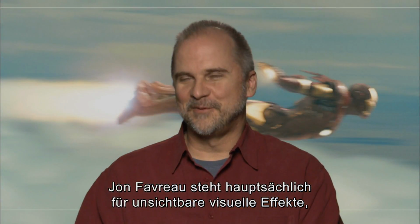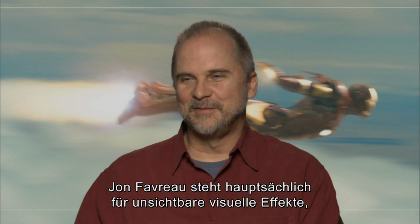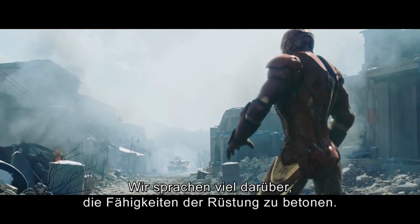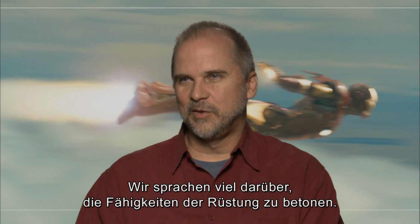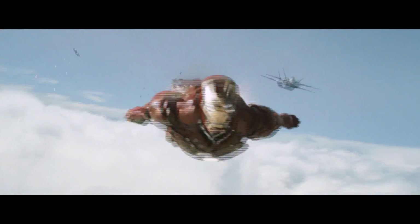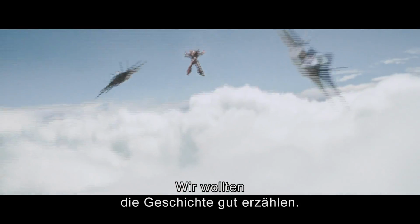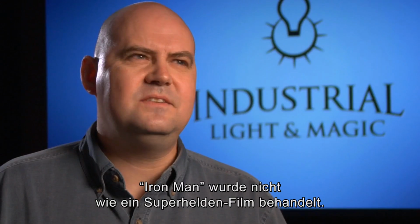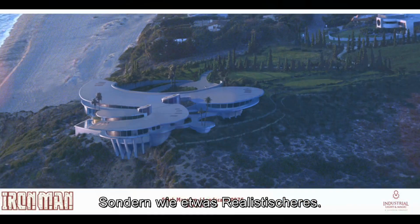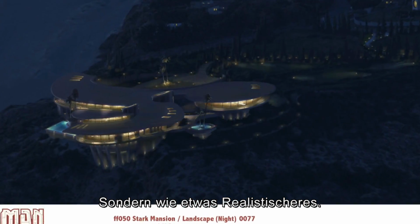Jon Favreau is very much about invisible visual effects supporting the story. And we talked a lot about stressing what the suit could do and not creating shots just to show off the visual effect. We want to create a shot to tell the story and tell it well. Iron Man didn't feel like it was approached like a superhero movie. It felt like it was approached like something with more realism.